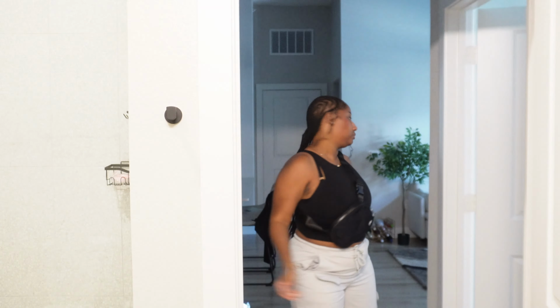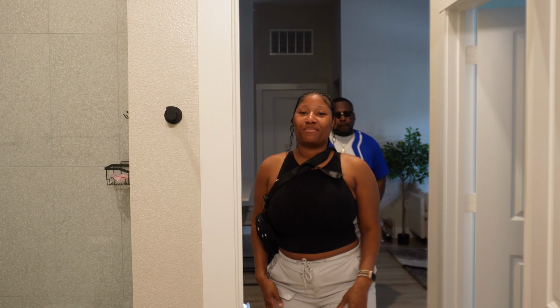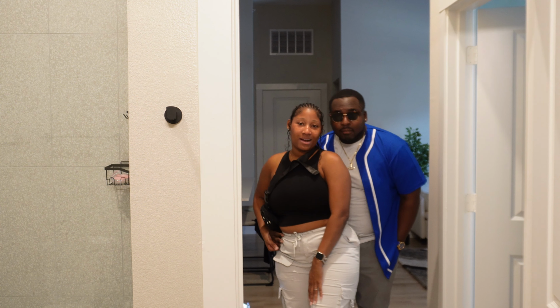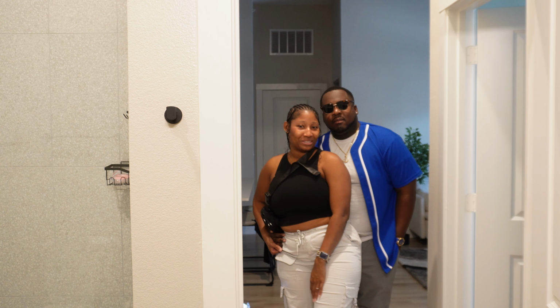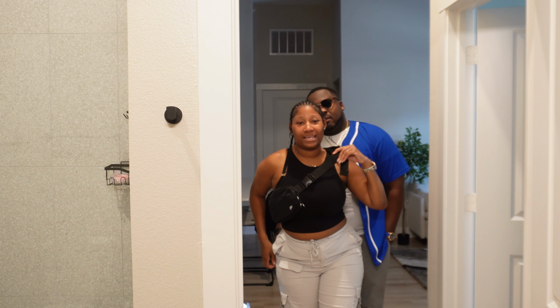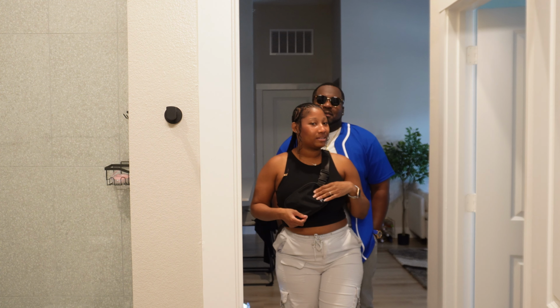And this is the fit. Let me see if y'all can see. Uh-oh. I'm just wearing this. Basically, it's sort of not a sports bra, but like a crop top from Old Navy with my cargo pants from Amazon, I believe, with my Fabletics. I feel like I can't find my words. What's this again? Fanny pack.